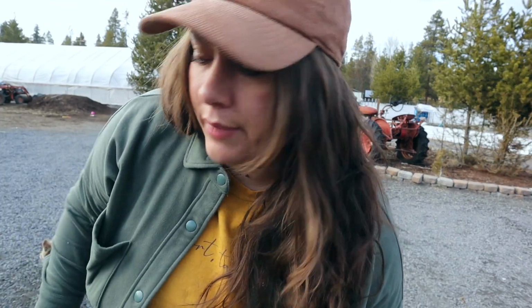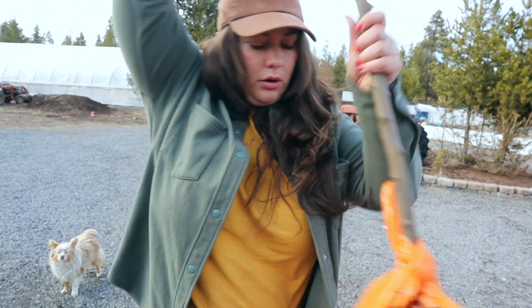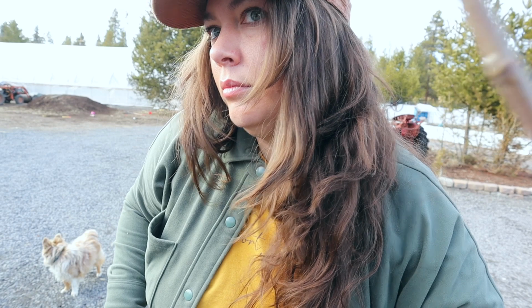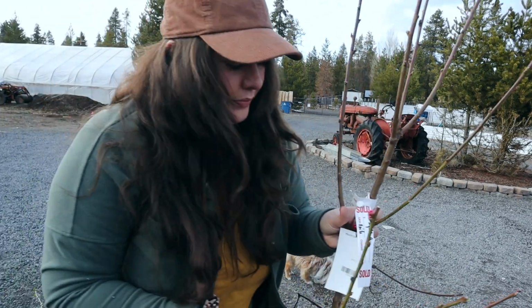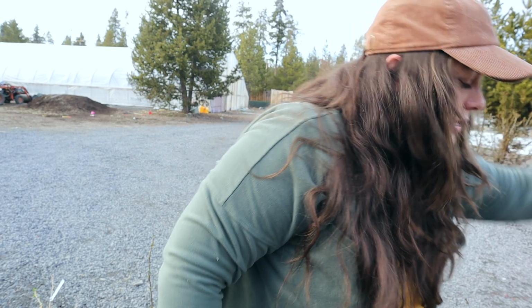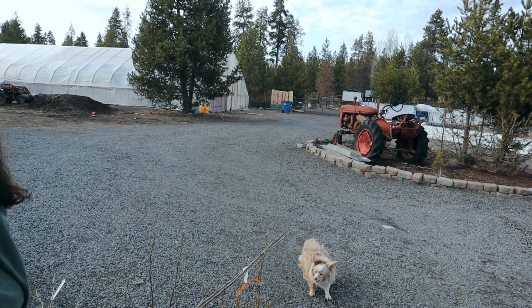The menfolk, my husband and my boys, are coming out in a little bit to help me dig the holes. We're going to get them in and watered and happy trees. Did I hear them already? Better hurry up. This is a peach tree. It's Canadian Harmony. Some of these, like I said, are zone 5. Some of them are zone 3.